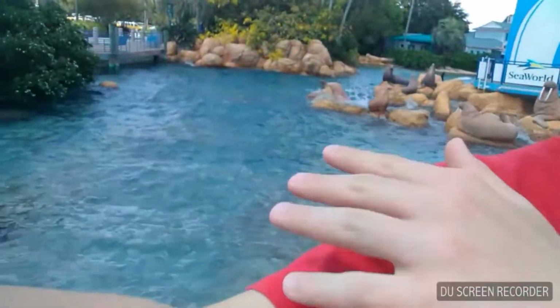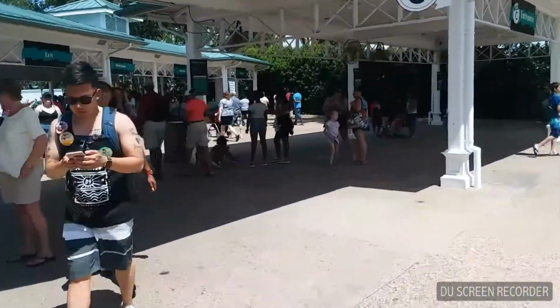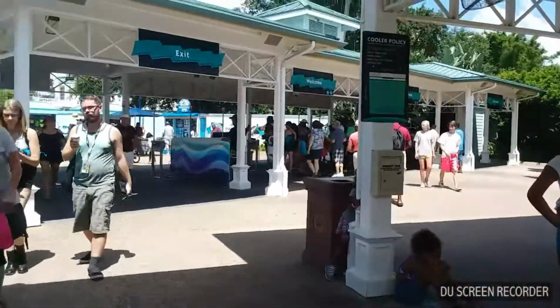Today I'm at SeaWorld Orlando. You can see Mako behind me, and this is the whole front area of the park. Alright guys, I just got my pass, and I'm going to head up right over here. It is relatively crowded today, but it is a summer day, and Electric Ocean is tonight, which is a cool show. That's basically why I'm filming.